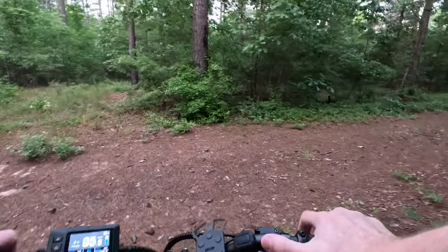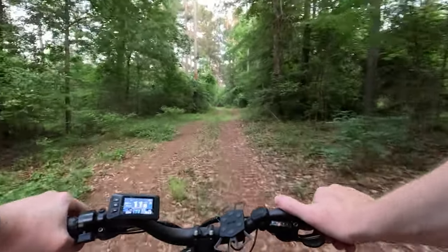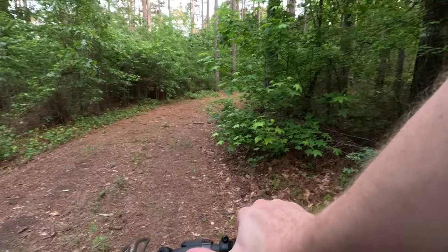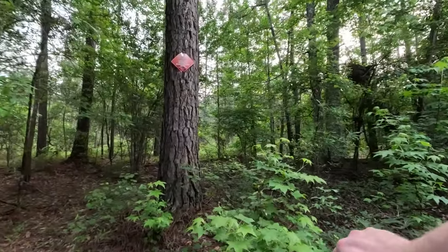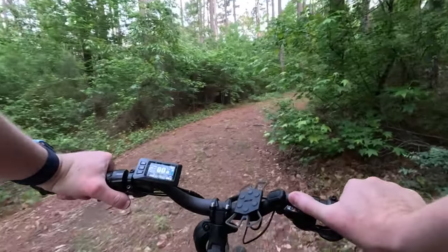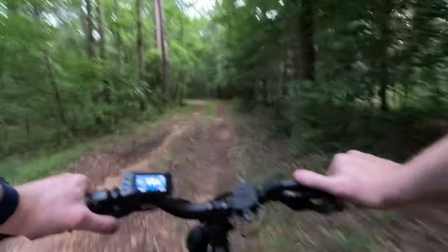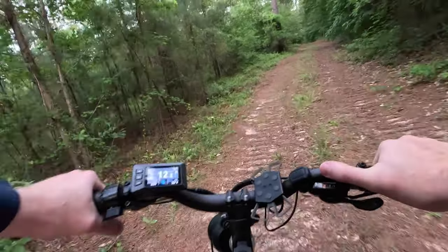Back in the park here. I think this is the boundary line. I think I saw a sign up here on the right somewhere. Maybe not, who knows. Yeah, right there it says leaving wildlife management area. That's what it said. I guess as long as you're on the Palmetto Trail, you're good. Oh, that was slick.